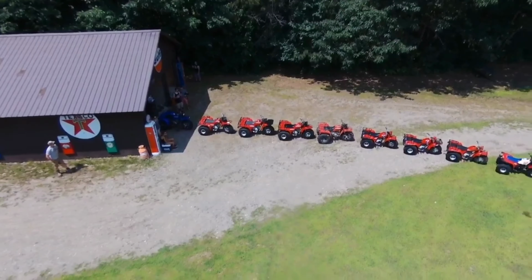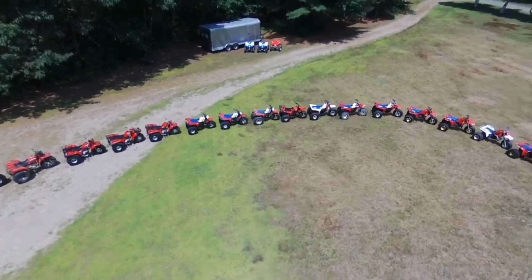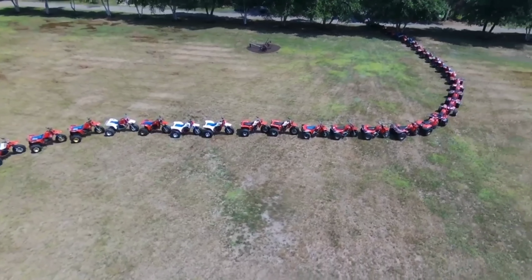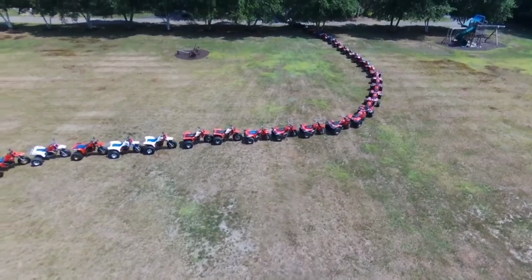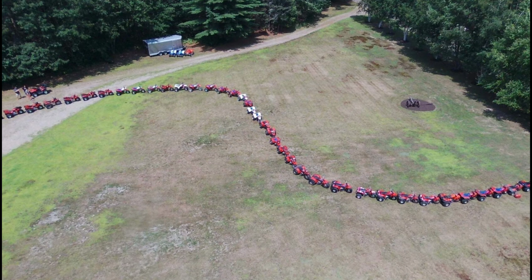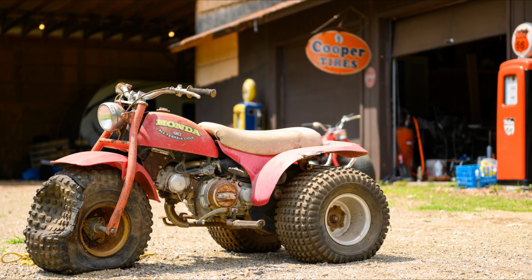Took us a while to get them set up, but it's perfect. The big reds, the SXs, the sport machines, into the 200s, 200Ss, and all the small ones up there at the front. It's very neat seeing it from this perspective. Not everything made the lineup, but most of them did.